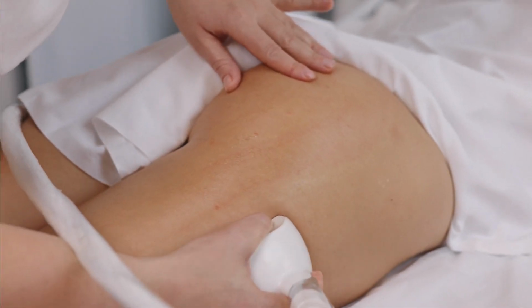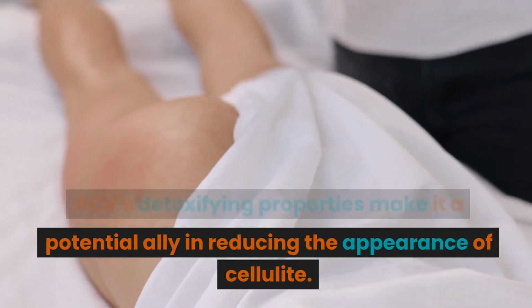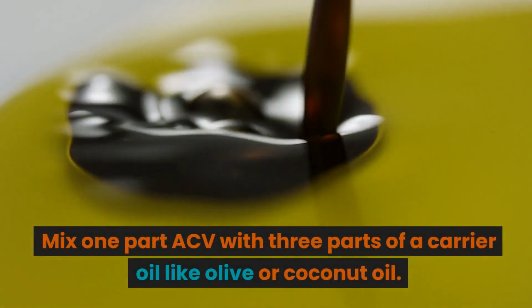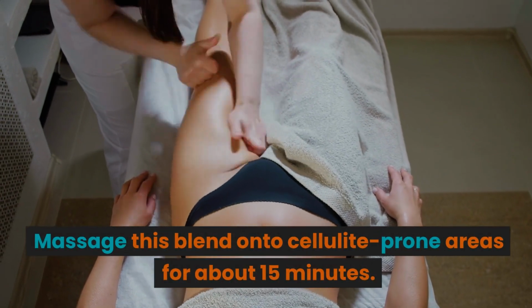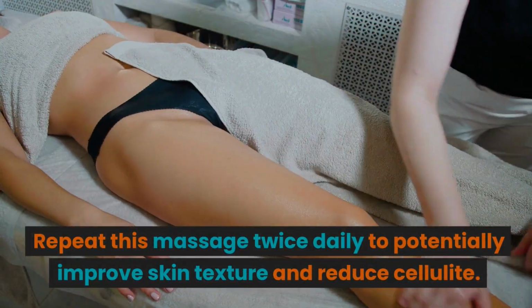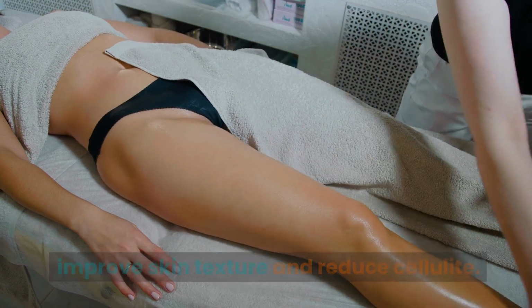Number 10. Cellulite reduction. ACV's detoxifying properties make it a potential ally in reducing the appearance of cellulite. Mix 1 part ACV with 3 parts of a carrier oil like olive or coconut oil. Massage this blend onto cellulite-prone areas for about 15 minutes. Repeat this massage twice daily to potentially improve skin texture and reduce cellulite.